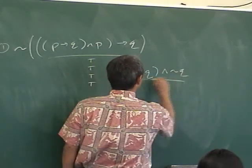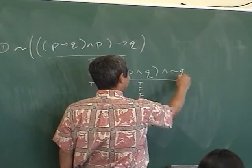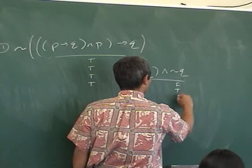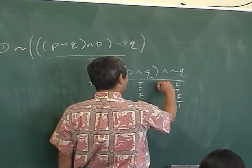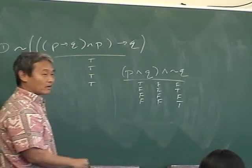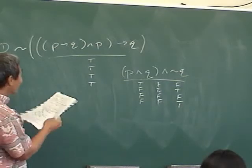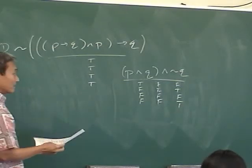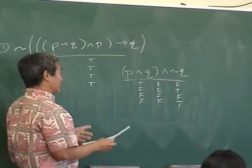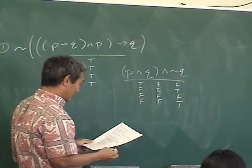Okay, so P and Q, the truth table for that is true, false, false, false, right? Not Q is false, true, false, true. And then if you add them together, you get false, false, false, false. Very good. As long as yours works. In order to do this problem, you have to know how all the truth tables work. Otherwise, you don't get it. So there's an infinite number of answers. As long as yours works, that's good.